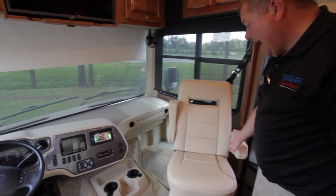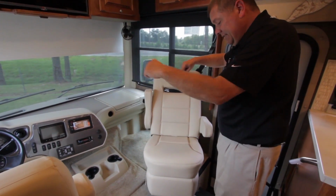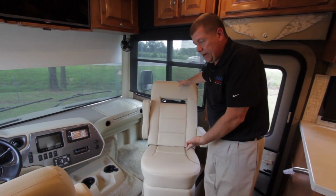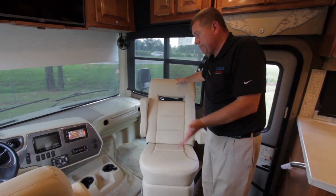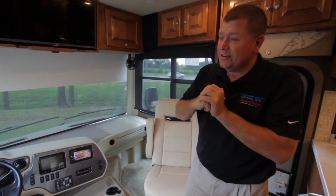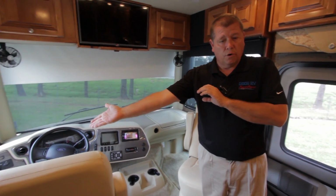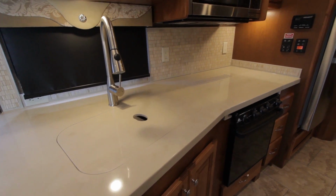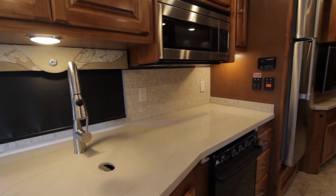As you can see the way I have it turned around here, both of these seats turn around and your passenger seat also becomes a recliner with a footrest that comes up. Both of these seats are also power, and the way we order ours is you also have your driver's door for convenience.